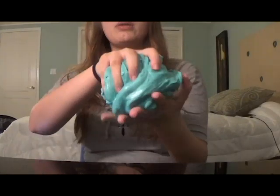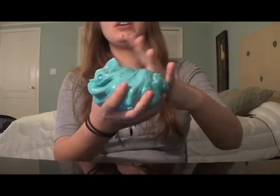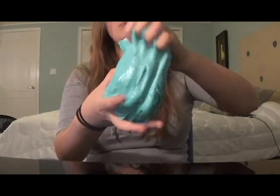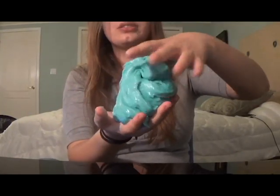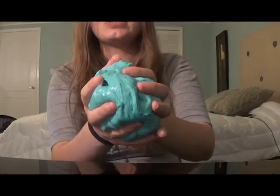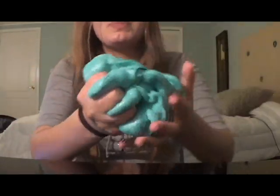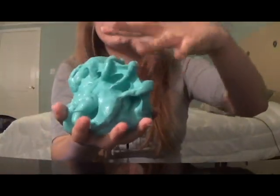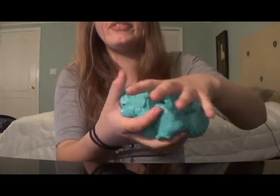Let's start with the number one reason why I recommend slime for autism. It's because it's very squishy. People with autism love feeling squishy things, and slime is a good example of a squishy object. I love how sometimes when you squish it, it has bubble pops. Fluffy slime has the best bubble pops because it is very airy. So if you love to pop bubbles, I highly recommend fluffy slime.